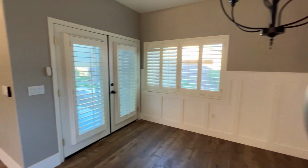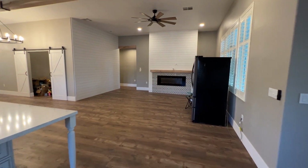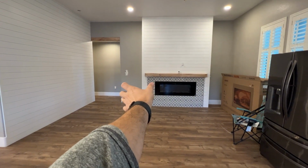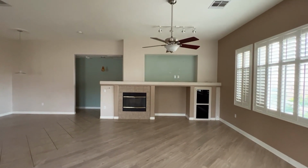All new light fixtures, very little has stayed in from what we had before. New fireplace, this was completely different. It had this fireplace kind of off center right here with a little hole and everything, which I'm going to be putting the video in here.